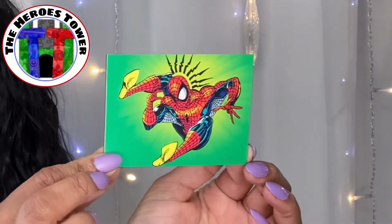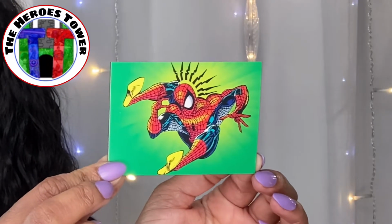Okay, and you guys know I love my magnets. My magnets are so super fun, and this one is Spider-Man. Look at how bright those colors are. That is such a great magnet. I love it. Okay, so there's that one. Awesome. Ooh, so cute. Stop it. This is awesome. Oh my gosh.